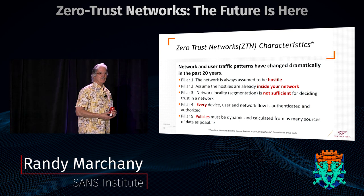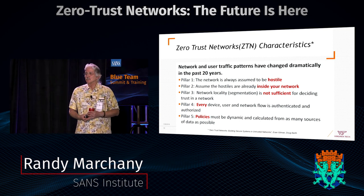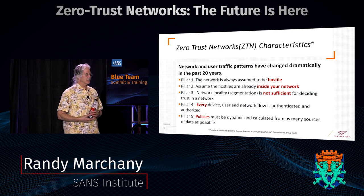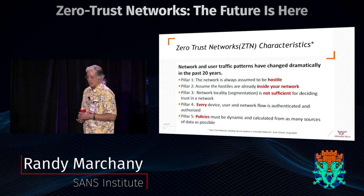There's a liberating feeling to that. It's a liberating feeling when you just assume they're in your network. You kind of relax, because then it's sort of relaxing. It becomes the hunt, you know, the thrill of the hunt.